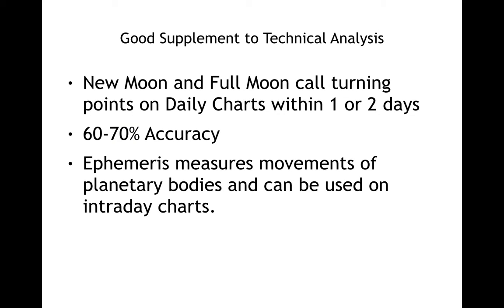So again, this new moon, full moon system calls turning points on daily charts, usually within a day or two. I find that it has about a 60 to 70% accuracy rate. You combine this with other tools such as seasonal analysis and technical analysis, and it becomes a lot more accurate.